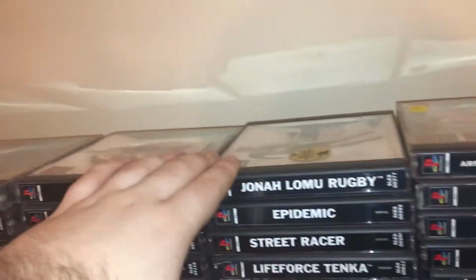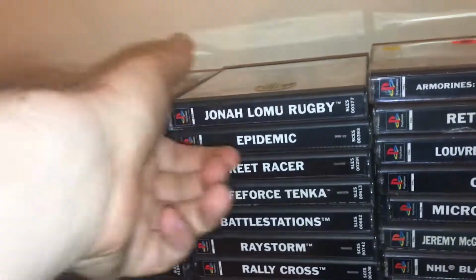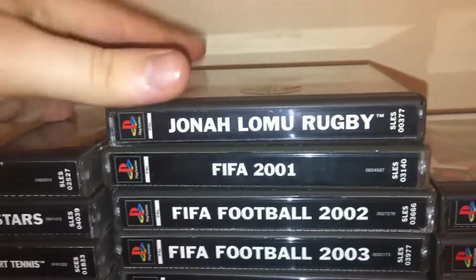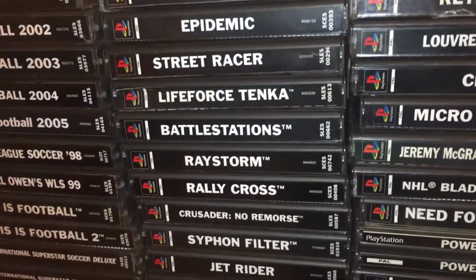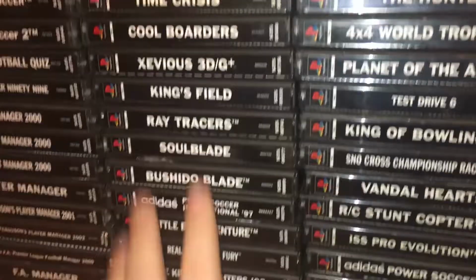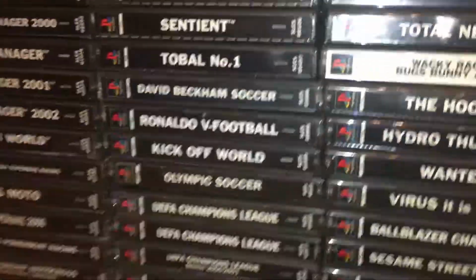Where does it start? So yeah, here's where the small box PS1 games start. These cases would be slightly smaller than your average PS1 game, and designed a little differently. So I've got a few of those. They're actually a pain in the ass to get good condition cases for, because the cases are harder to find, unless you get loads of duplicates of like Time Crisis or something.